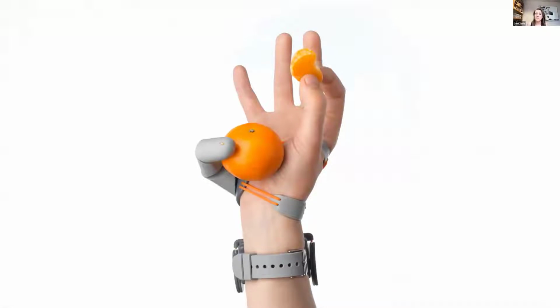So yeah, the third thumb project was my graduate work from my design products MA at the Royal College of Art. It started out of my fascination with prosthetics as objects. I wanted to really understand what it was like to control something extra attached to my body, as well as expand the motor abilities of the hand.